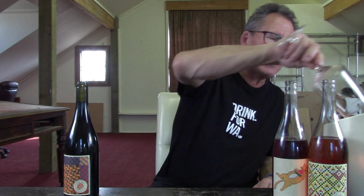Also a little orange citrus coming through. Like this wine a lot. I'm going to go B plus, A minus on that one as well. You won't see a lot of carbonic Nebbiolo. What do you compare it to?